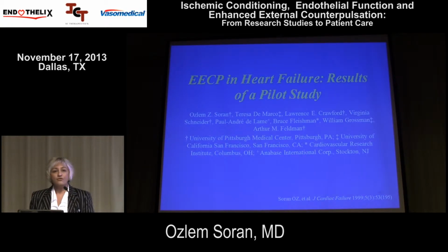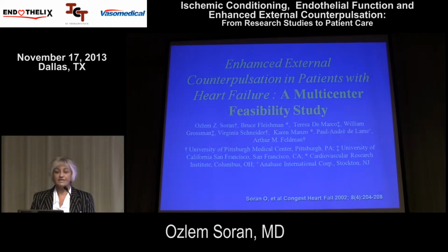Therefore, we started our first pilot study looking at the safety of the issue, and the results were very encouraging, which made us take another step to do the feasibility study. This feasibility study was a multi-center study, which basically enrolled class 2, class 3 heart failure patients. I have to underline here that we did not enroll any class 4 decompensated heart failure patients. But we have enrolled both idiopathic and ischemic cardiomyopathy patients, and the mean ejection fraction for the idiopathic group was 18%, and the mean ejection fraction for the ischemic cardiomyopathy group was 24%.